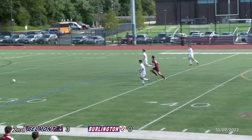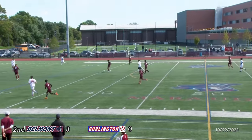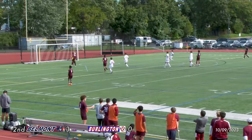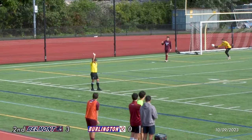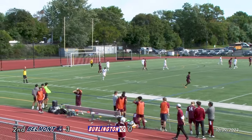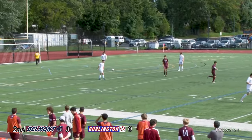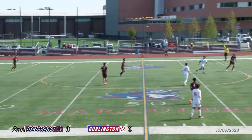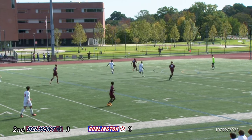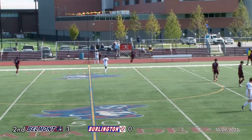Andre Leshner pressing the goalie. Goalie sends it out right to Belmont again. And a nice tip to Nicola, but another offsides call. Nicola was looking for that goal. Belmont bench complaining about the calls. Bowden Harris maintains possession, clears it out. And that will be a Burlington throw-in.